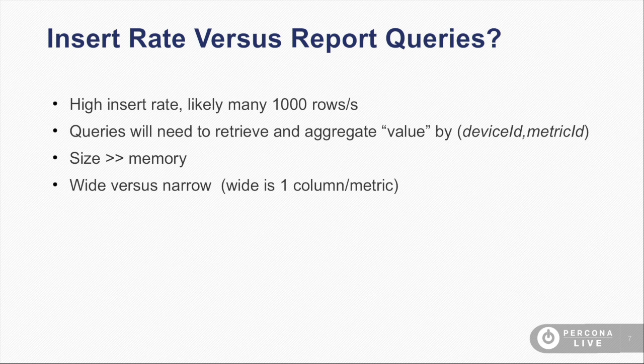There are different approaches to metrics. Some will use wide tables with many columns, one per metric. There's also the narrow approach, the one I presented. Here it's only the narrow one, so don't search for multiple columns. There's only the one I showed.